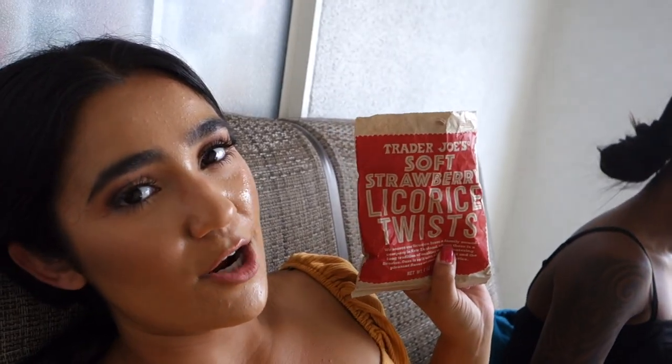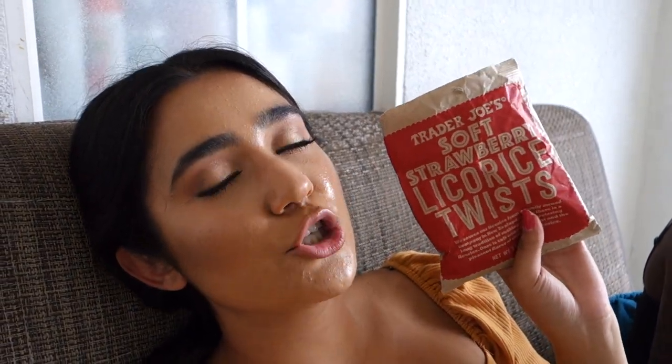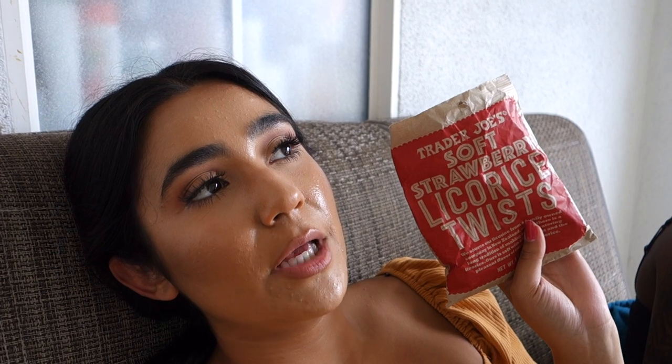Oh, and then we got these. Let me do a little Trader Joe's haul. This is all I'm gonna show you guys because everything else is inside and I do not wanna go inside. These right here are bomb, okay? They are soft strawberry licorice twists. So bomb, but not good for you, because 5 of them is 32 carbs. No thank you. When I saw that, I was like, okay, can't be eating these anymore.